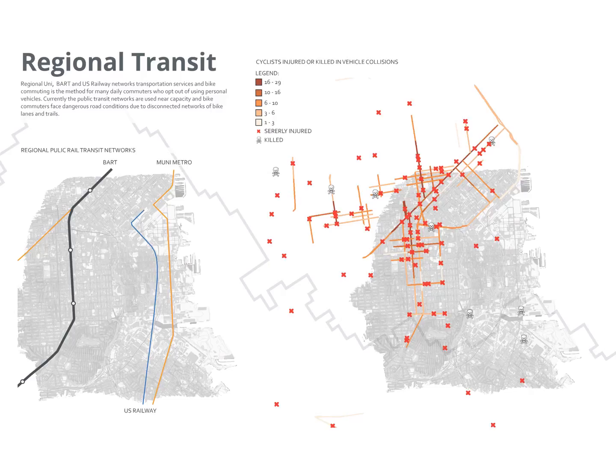And on the right, you can see that we also have a lot of people cycling into town for their commute, and this does involve a lot of people getting injured or killed in vehicle collisions. So right here you can see a lot of the high traffic corridors are in that area near where you have Division Street connecting, where you can see the BART line and the edge of the U.S. Railway, as well as a high traffic corridor with a lot of accidents along where the Muni Metro line in orange actually converges with the BART Railway on the left.